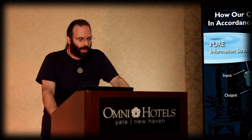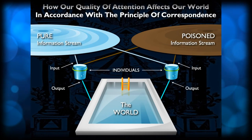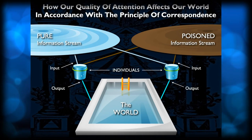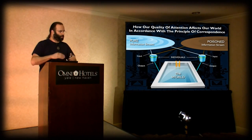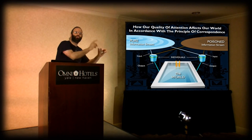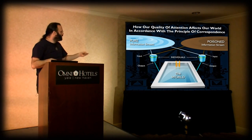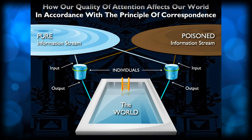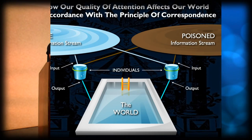This is a simple chart of how the quality of our attention, and again, this is in the aggregate, but it's created by all the individuals, how the quality of our overall attention as a species will affect our world in accordance with the principle of correspondence, which states, as goes the microcosm or the microcosmic units, so will become the macrocosm. Okay? So over here, we have a pure information stream. This is good information, information that resonates with truth and is capable of helping to develop wisdom or right action within the being.